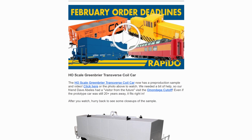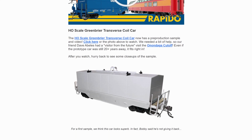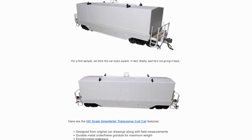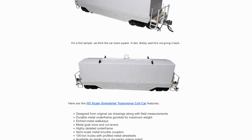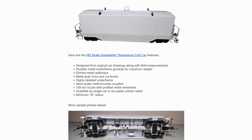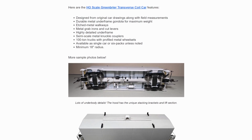Next up, the Greenbrier transverse coil car that we mentioned last week. Here are the sample shots of these, which is pretty cool. Neat thing about this, full die-cast metal underframe, which is nice. The hood is also removable, so you can go ahead and put your coil of choice inside. Here's a look at that underbody.